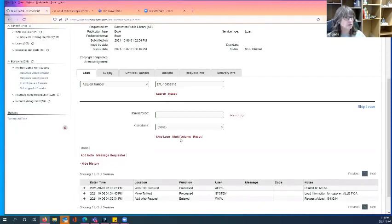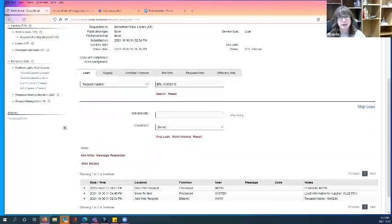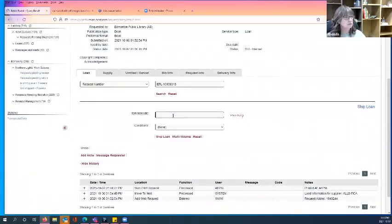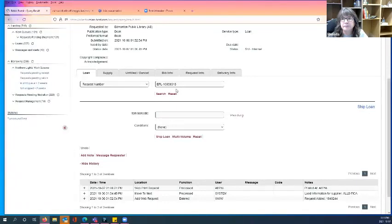How does that sound so far? What am I missing? So we need to use both. So we check in the request barcode and then the book barcode? Yeah, when you check it in, you'll need to put in that request number. Okay. And then put in the item barcode. Okay, that might explain why my stats don't include my ILL.